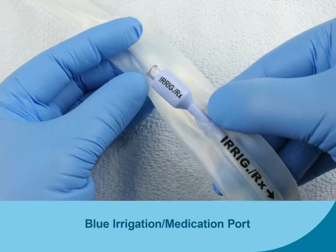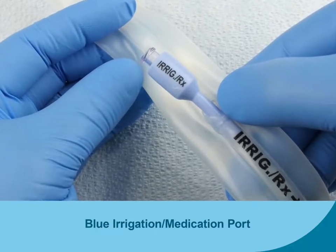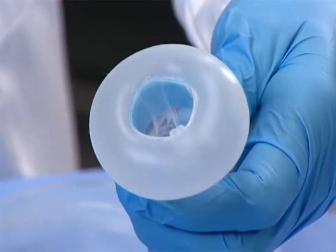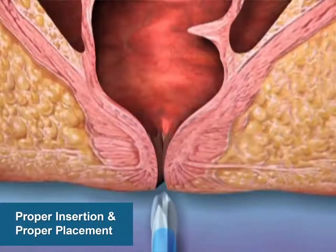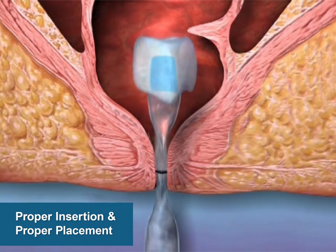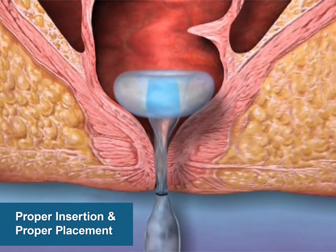The blue port, marked IRRIG/RX, is used to flush the device if needed and administer medication if prescribed. A dark blue sampling port is also present if stool samples are required to be taken by the physician. The soft, flexible, low-pressure balloon is designed to help reduce the risk of tissue necrosis. Once inserted and inflated to the optimal volume, as shown by the indicator, the retention balloon conforms above the sphincter anatomy on the rectal shelf to create an effective seal to minimize leakage and to safely divert and contain stool. Once in place, the drainage tube collapses to an 8 mm diameter, helping to minimize the impact on sphincter tone.